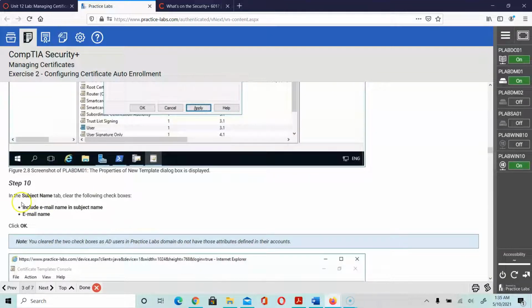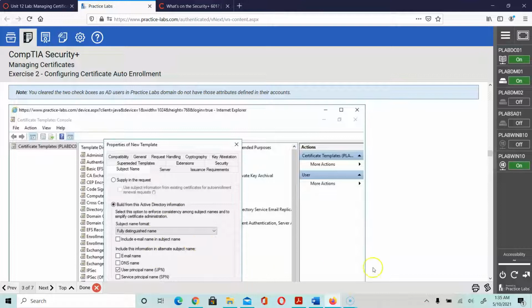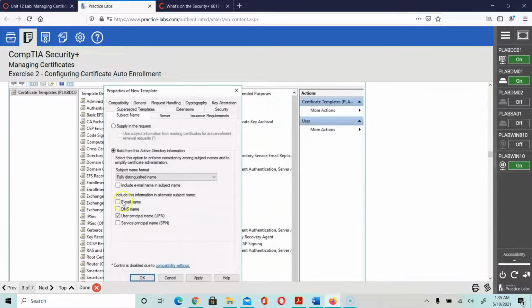And then also here, we're just changing some information: subject name, include email name, click OK. So here we just select the option. Now, if we select the user principal name, that will be given with the username, and then built from the Active Directory information. So it's going to pull the user information from Active Directory. So when you select this option, it's going to be able to look at the subject names and tie that to the certificate. Okay.